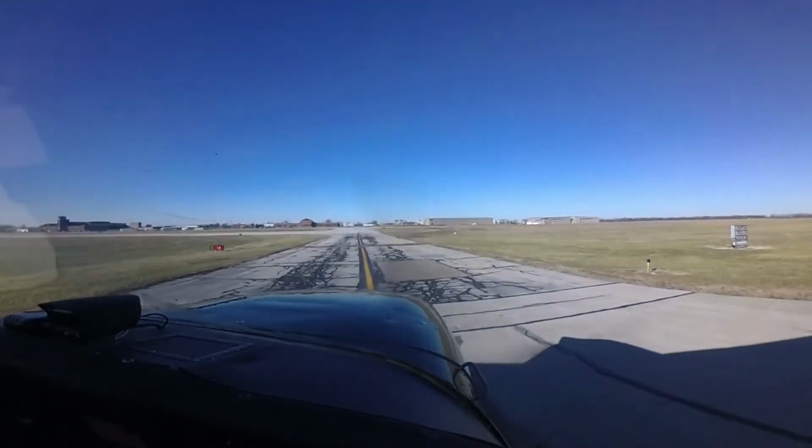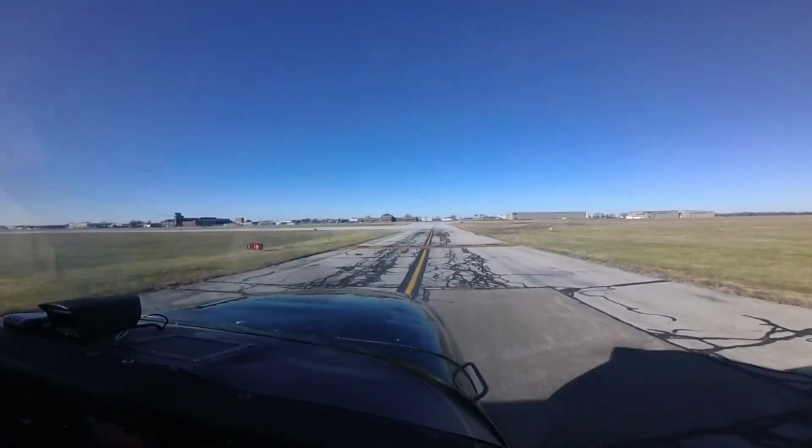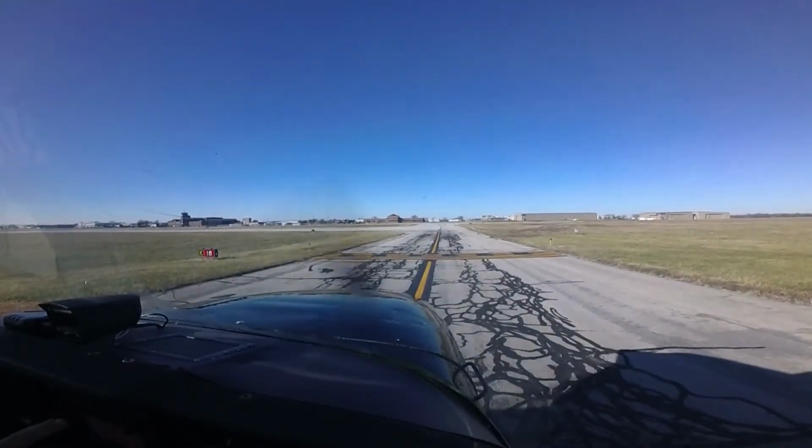One coming in from the right. Falcon 87 Kilo Bravo, contact departure, 118.9. Have a good day. Buen dia.